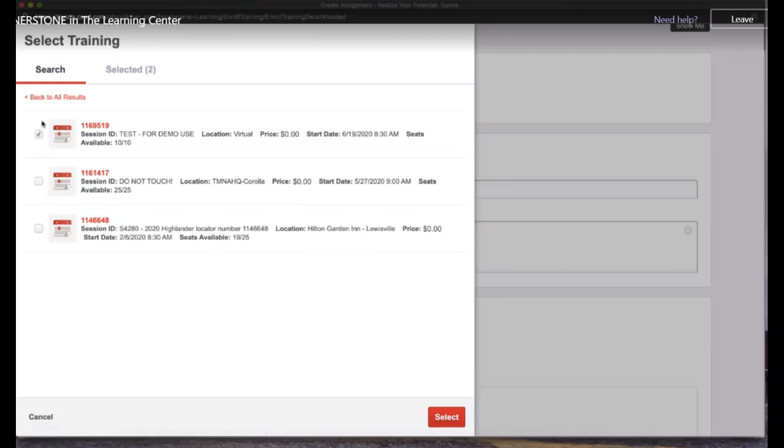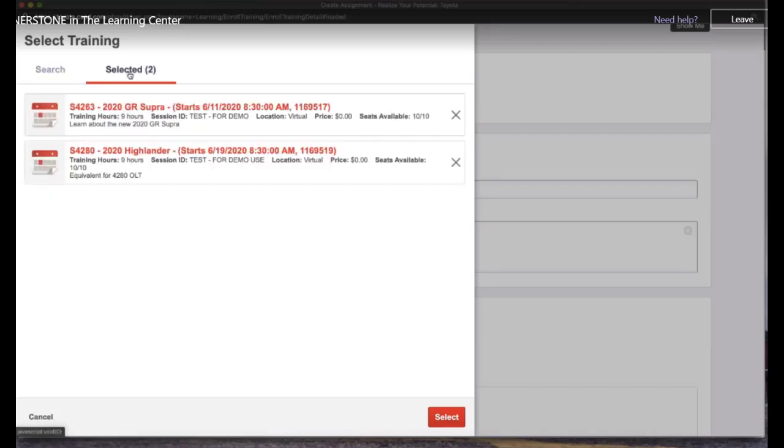And as you add more, you'll notice up here on the top, the selected section right here, it increases. So keep in mind, it's 2 right now. Let's say if I add another one, it goes to 3. It goes to 4. So it's keeping track of the things that you are selecting, and you can always come to this and review it. Like, okay, am I happy with this? Great. Then you know you can hit select.